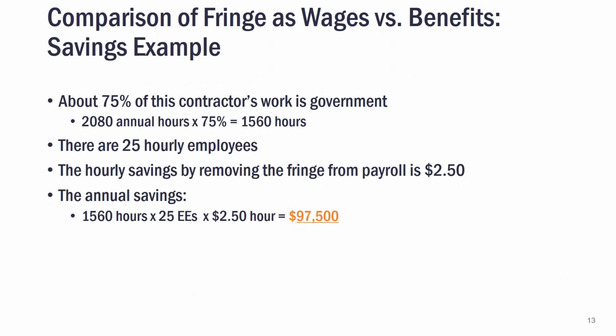So let's look at this in terms of an overall contractor. In this example, 75% of the contractor's work is government work. Obviously, it's 40 hours a week times 52 weeks in a year, which gives you 2080. Recognize that not all workers are doing straight 2080, but this is just for some back of the napkin math. 75% of 2080 would be 1560 hours. I've got 25 hourly employees. The hourly savings by removing the fringe from payroll is $2.50. So that gives me in the first year a savings of just over $97,000, just shy of $100,000.